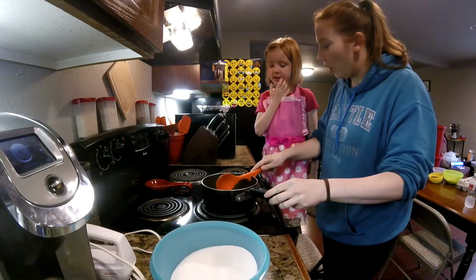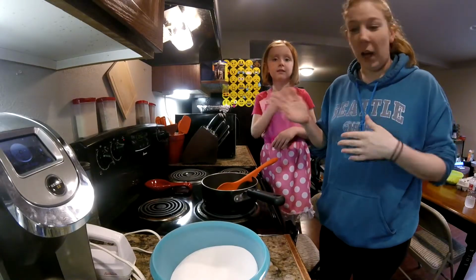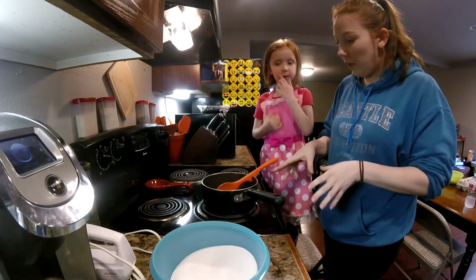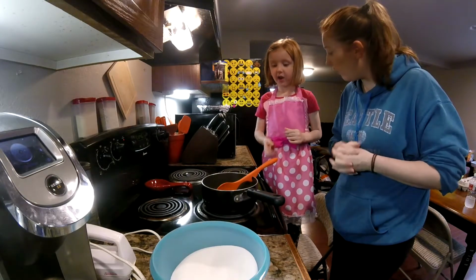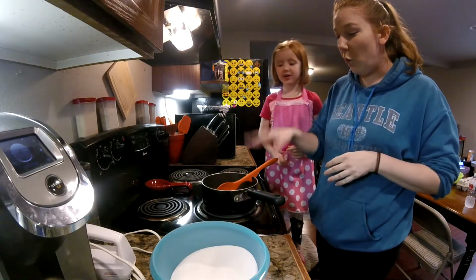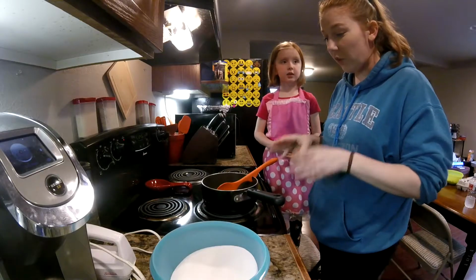So Hannah started on hers. I'm Mom. I'm her assistant. We have already started our first step. Hannah, what have we done here? We have melted our butter. Yes, we have melted 1 cup or 2 sticks worth of butter.